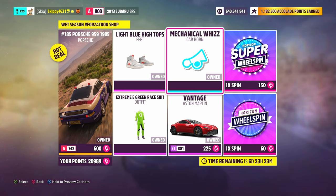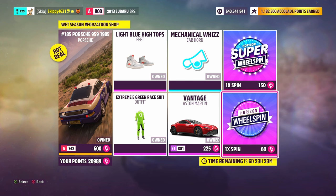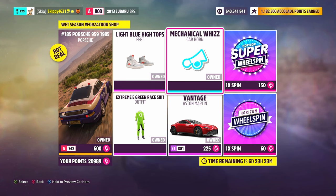And as always, any spare Forzathon points knocking around, grab yourselves a normal wheel spin for 60 Forzathon points, or you can grab a super duper wheel spin for 150 Forzathon points. Also forgot to mention that the vanity items are 75 Forzathon points each. Now let's jump back to the playlist and check out this week's rewards and restrictions.